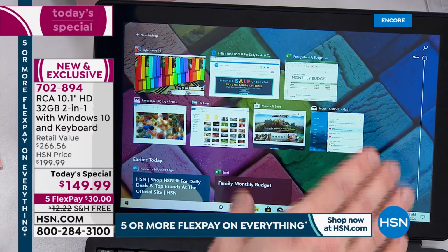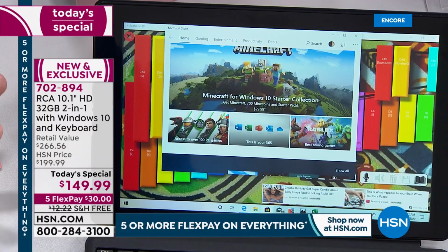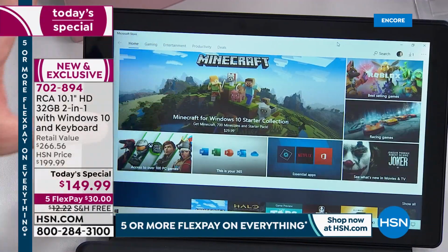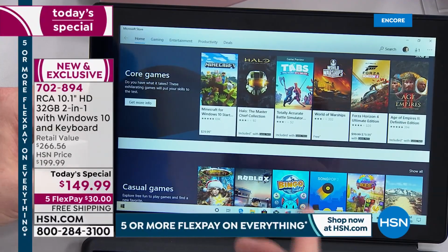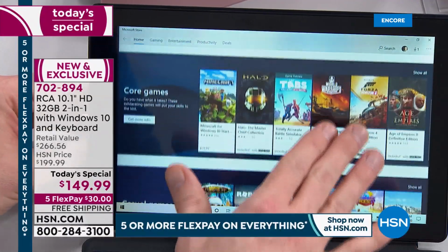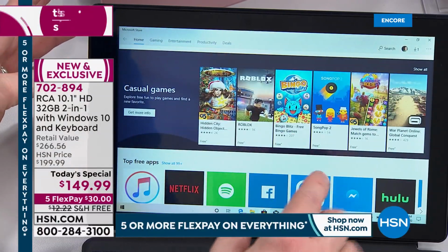The other thing I love about it too is that because this is a Windows system, you now have access to the Microsoft Store, where there's actually over 700,000 apps and games and books and movies and magazines right here at your fingertips. If your kids play Halo or Minecraft or Forza, you can download those games. If you want to play Candy Crush or Bingo or slot machines, it can handle that too.